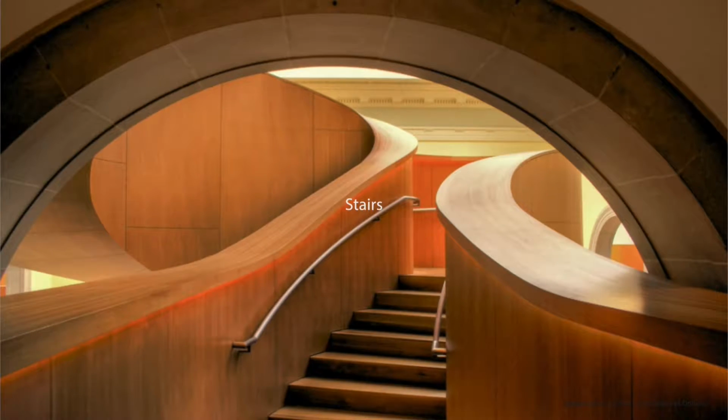This is a set of stairs that Frank Gehry's office designed at the Art Gallery of Ontario. I put them in here because they're one of my favorite things in a home. It's where an architect and a designer really have a chance to show off, if you've got the budget. And Frank Gehry certainly knows how to spend it here.